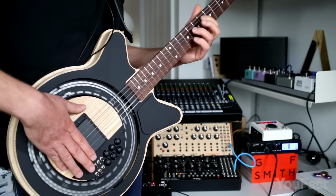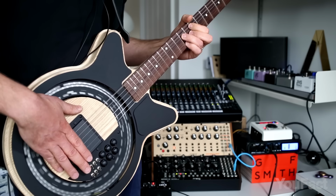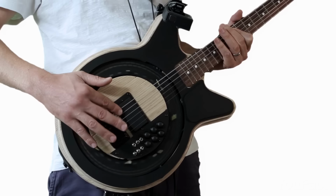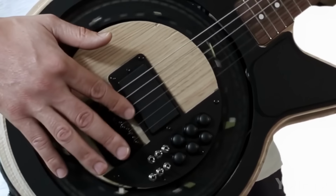Additionally, it syncs seamlessly with your digital audio workstation via USB, making it a game-changer for musicians exploring new horizons. Even Radiohead's Ed O'Brien is already a fan, and you can be too.